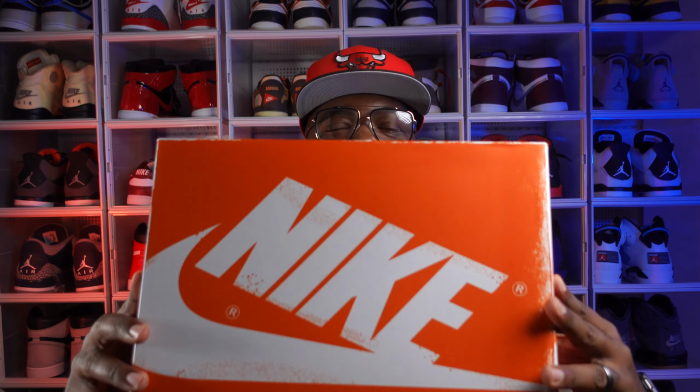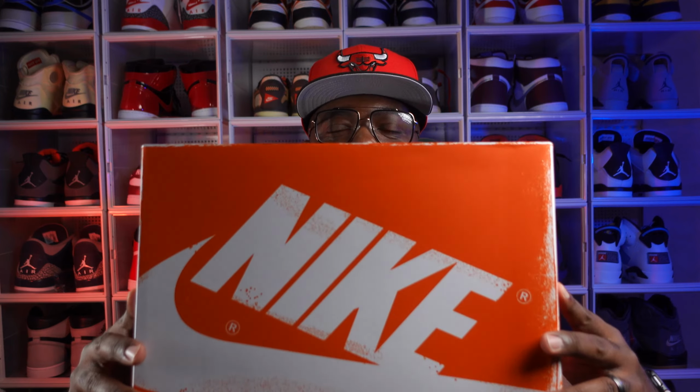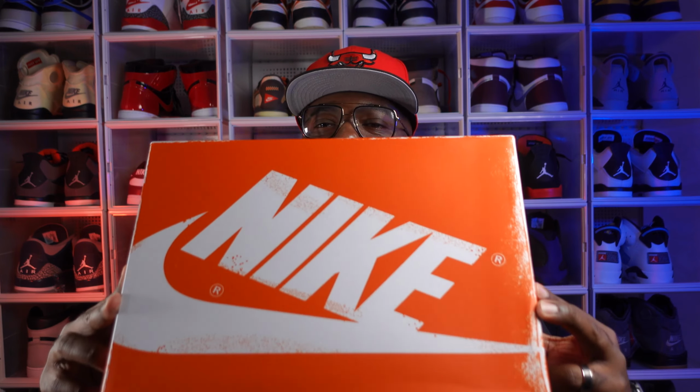Now we gotta start with this packaging. This box, like the storytelling that Jordan brand gave us on this release, was ridiculous. The box is like an old vintage style box. If you don't know the story behind it, it's supposed to show the old mom and pop shops where they have a lot of inventory back in the back. Back in the day, the Jordan 1 OG High wasn't a hype shoe like it is now. Nike had to convince these stores to carry this shoe. So this is supposed to be the old Jordan 1 box, and you know, the mismatched lid.